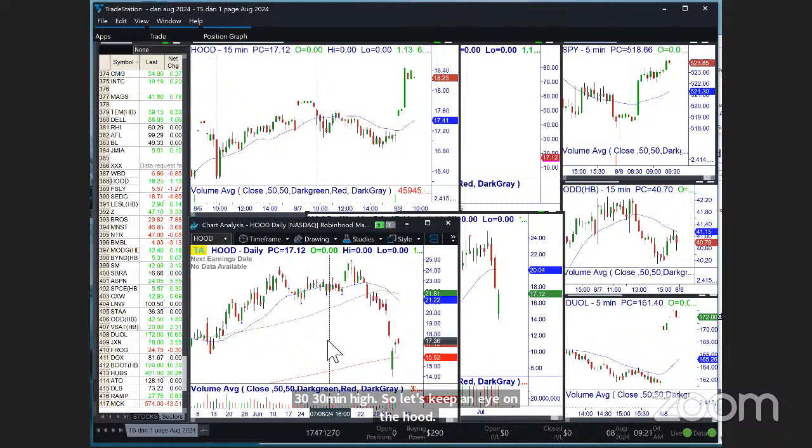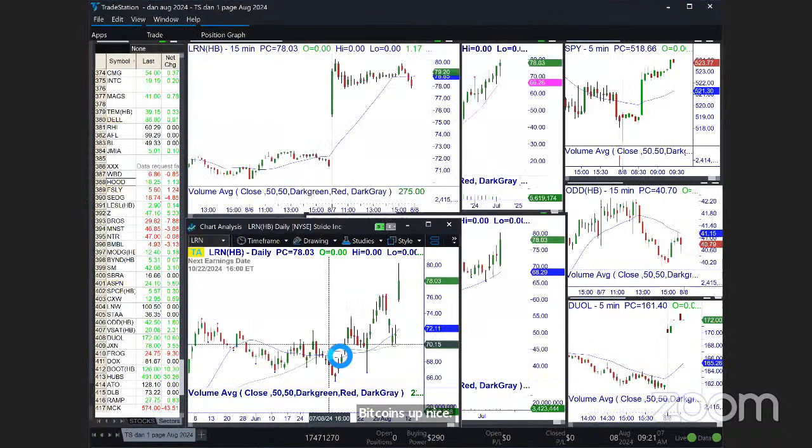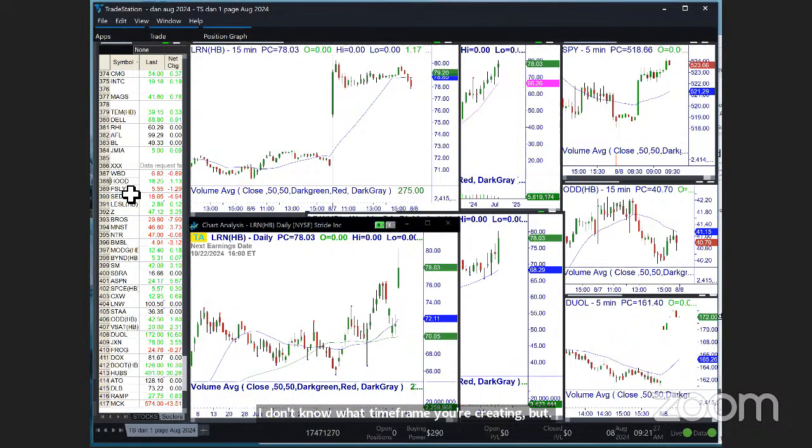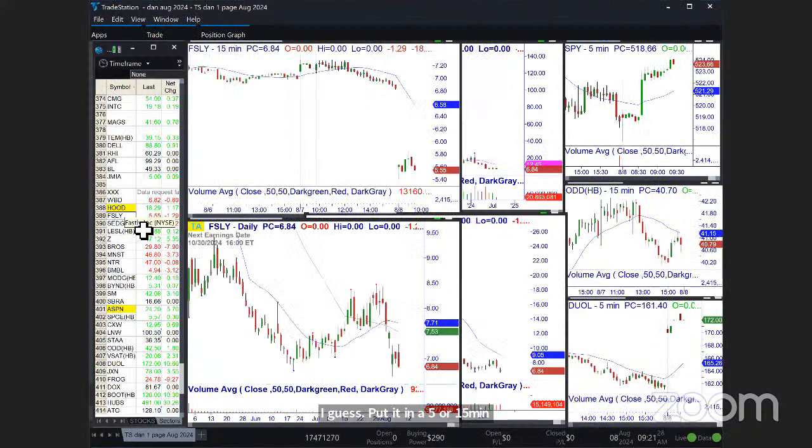Delta 20, YouTube asking about LRN long. I don't have a pattern to go long, Delta. It's a big old gap from a buy setup, topping tail, breakout failure 15. I don't know what time frame you're trading, but just put it in a 5 or 15 minute chart. I just don't have a setup here.